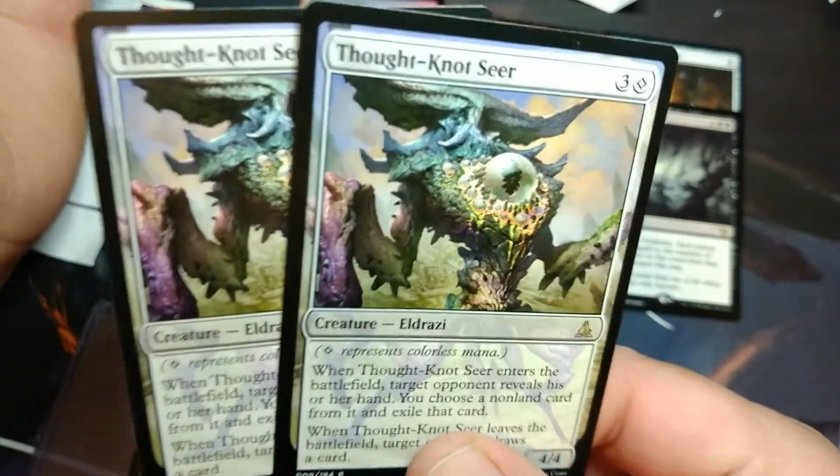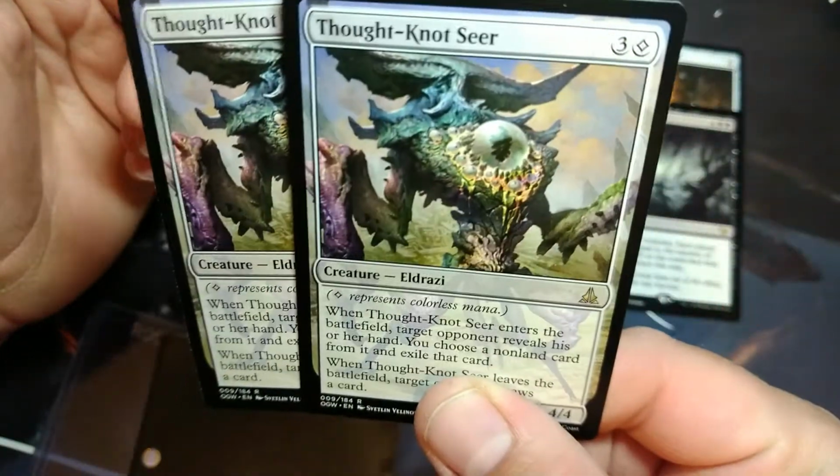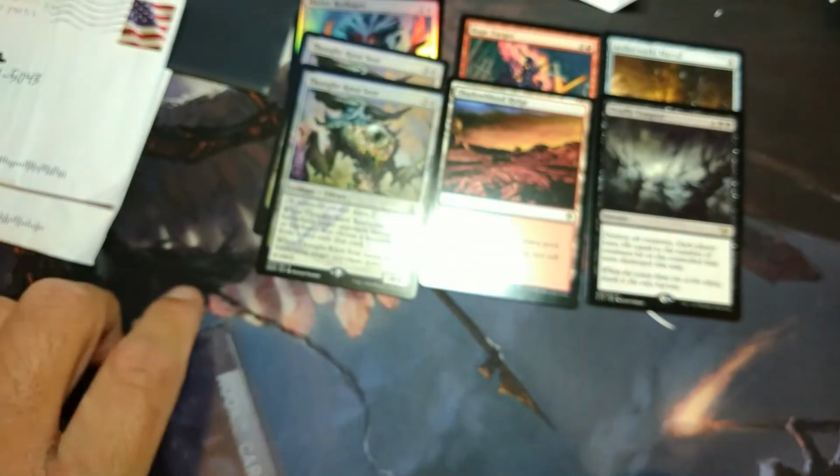And now I'm the proud owner of a couple very nice condition Thought-Knot Seers, which I'm also holding. This is a ridiculously good card too. This one's going to have a really good future. Played in a lot of Modern decks, Eldrazi Tron especially, but really great card. So thanks again, Eddie Viscosity, for that trade out of College Park, Maryland.